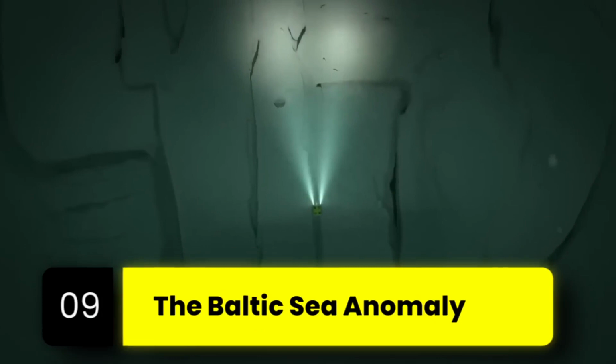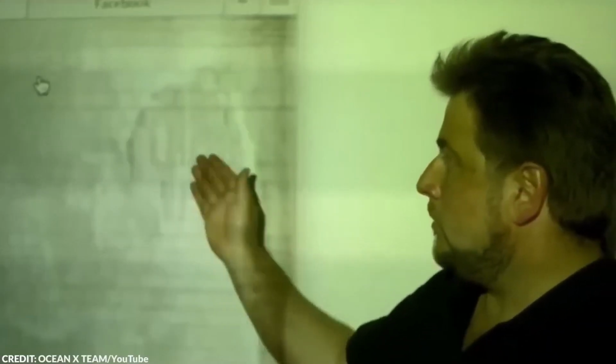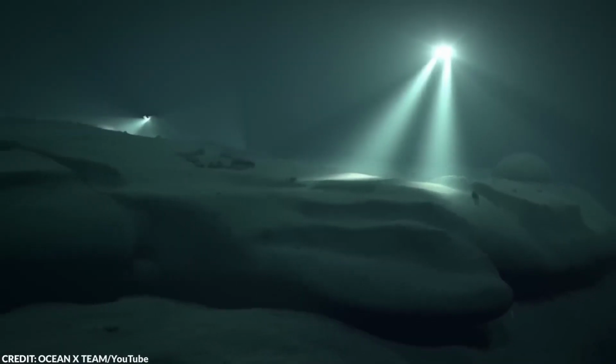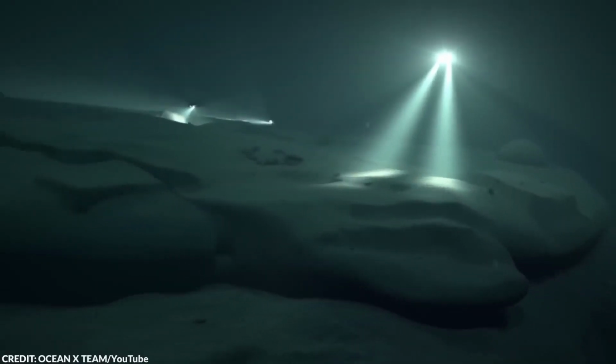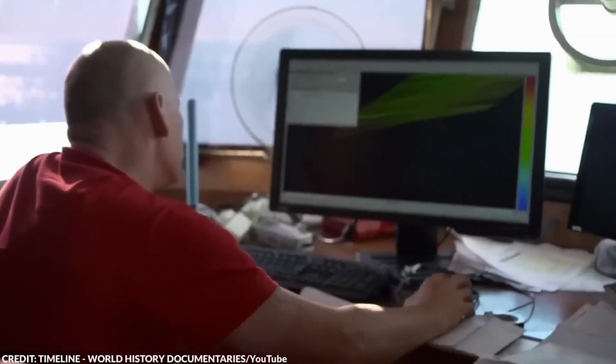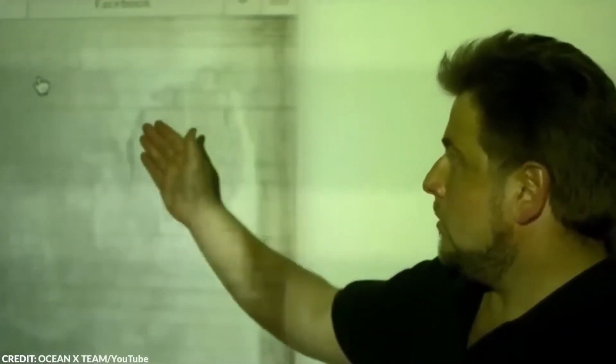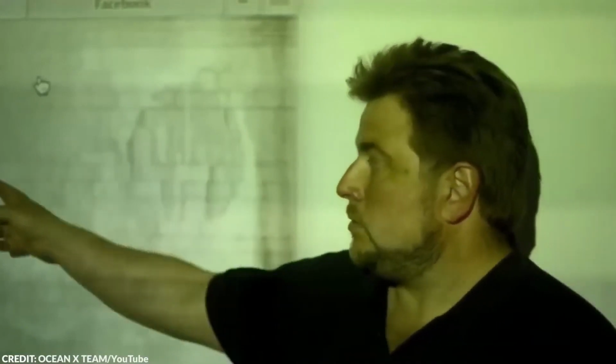Number 9. The Baltic Sea Anomaly. In 2011, in the northern reaches of the Baltic Sea, nestled between Sweden and Finland, the Ocean X team, led by Swedish explorer Peter Lindbergh and his band of treasure hunters, discovered an anomaly at the bottom of the ocean using sonar. This anomaly measured around 200 feet in diameter and was circular, with features that, according to the Ocean X team, seemed man-made or rather of extraterrestrial origin.